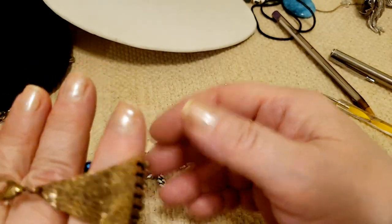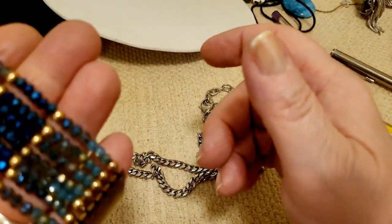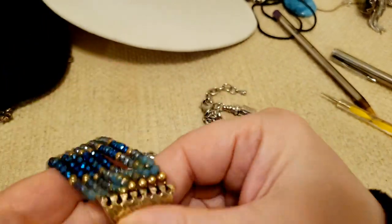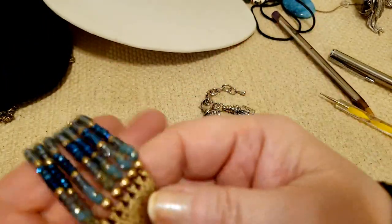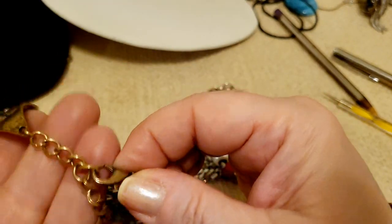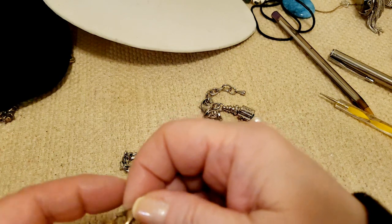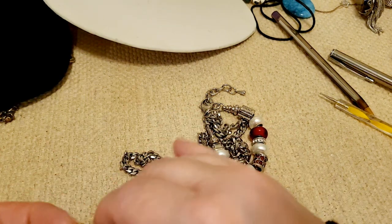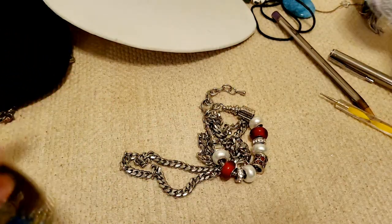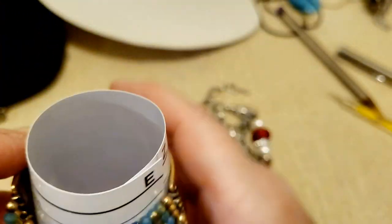This is very pretty. Brass tone with blue beads. Gorgeous bracelet. Look at that. No brand. All right, let's get our measurements on this. I'm going to give you the smallest first.